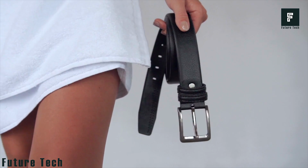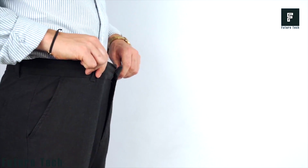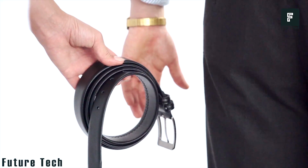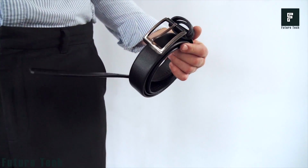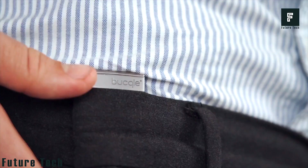This product is built with premium metal materials and can fasten to virtually any pair of pants, allowing you to adjust them to your size and clip them in place. The product will then be tucked away on the inside of your waistband, almost completely out of sight.